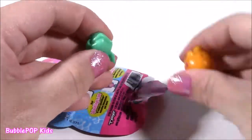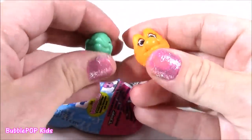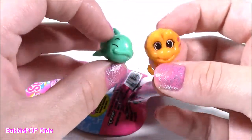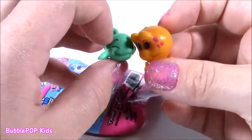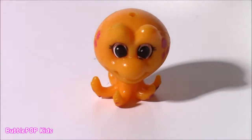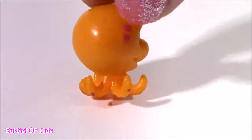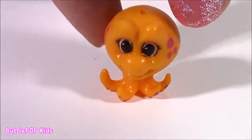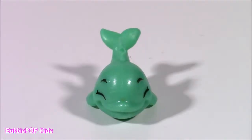I love these because they're kind of squishy, kind of like Mashems. Oh, they feel a little different than Shopkins, but they are just too adorable. Coming in from the Wiggles department of the ocean, we got this cute little octopus by the name of Ellie 8. She's got 8 little legs, there are little suction cups there, she's got little pink polka dots. Really, really pretty.